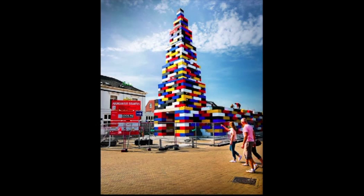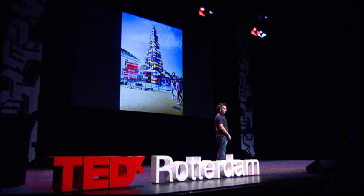At the moment, I've just finished building this church out of Lego blocks. It's in Enschede. It was a festival pavilion, and they asked me, can you make a festival pavilion we can use every time? So we used Lego blocks. It's still there in Enschede.